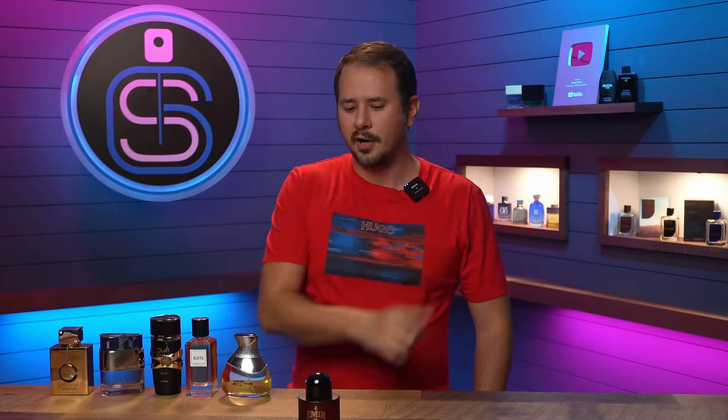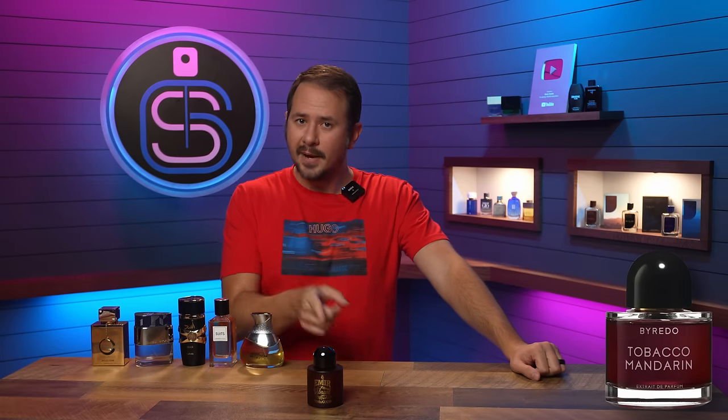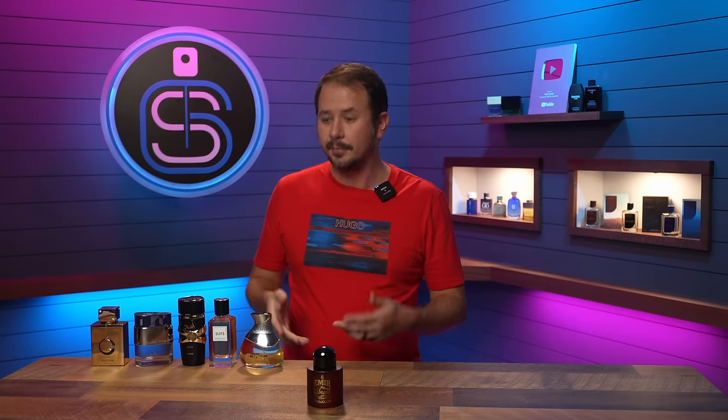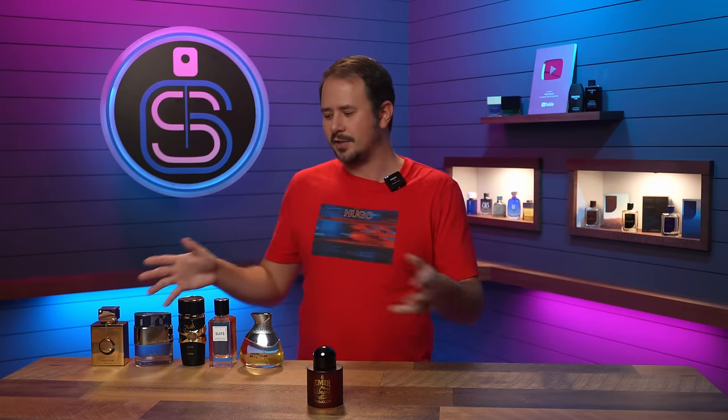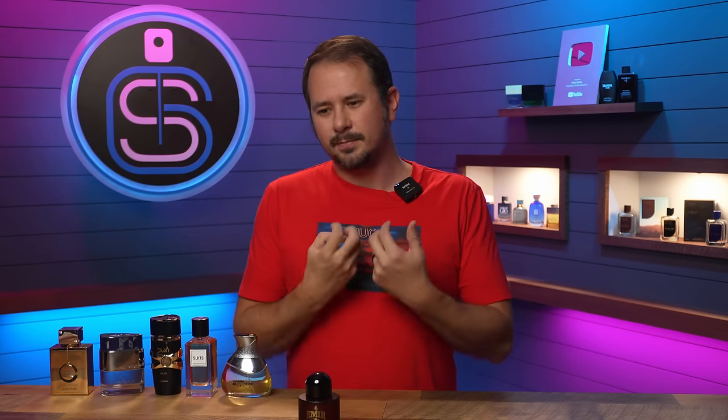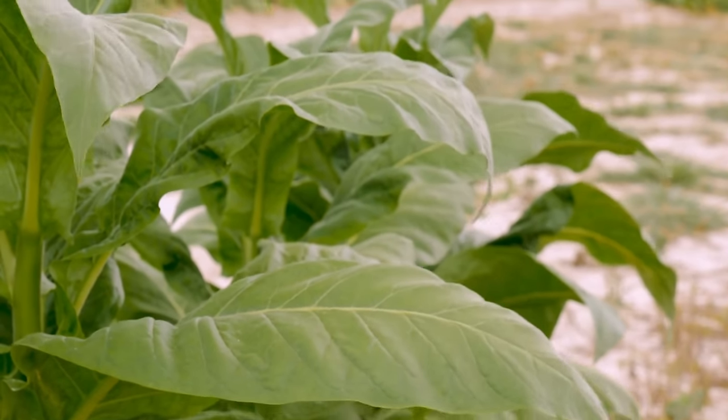This is a clone of Byredo's Tobacco Mandarin. Tobacco Mandarin is a fragrance that I love. I think it smells awesome. Quite pricey, but really most of these fragrances are cloning fragrances that are pricey, so that's not really anything unique in and of itself. A clone fragrance of something expensive, what a novel idea. But Tobacco Mandarin is a really pleasing, spicy, sweet tobacco that does have a good dose of cumin to it.